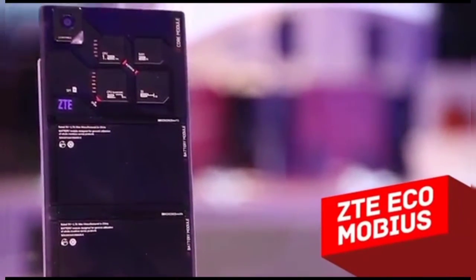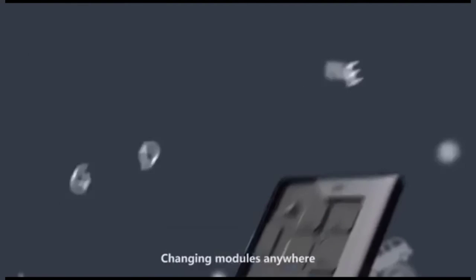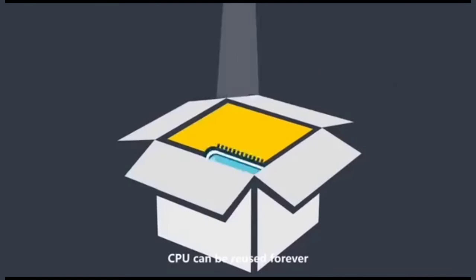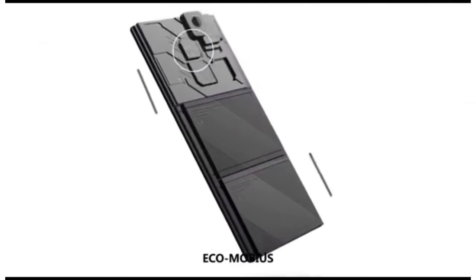ZTE Eco Mobius. Do you think a DIY telephone is possible? Believe it or not, it's already here. Now you can assemble your own phone or renovate it with new pieces. The smartphone has 4 modules: a screen, a processor, an accumulator, and a camera.